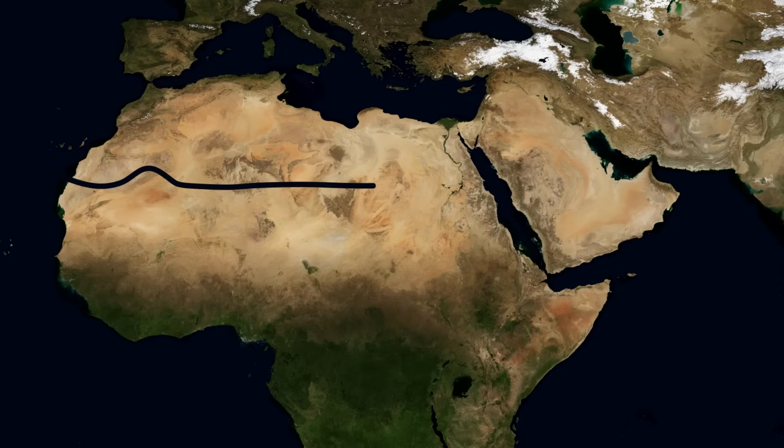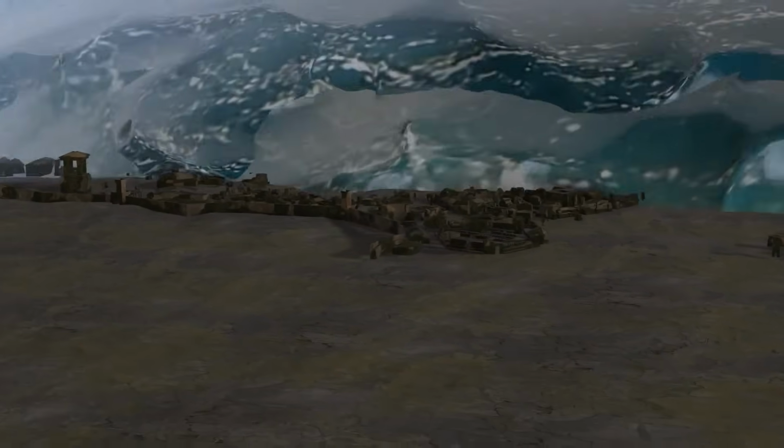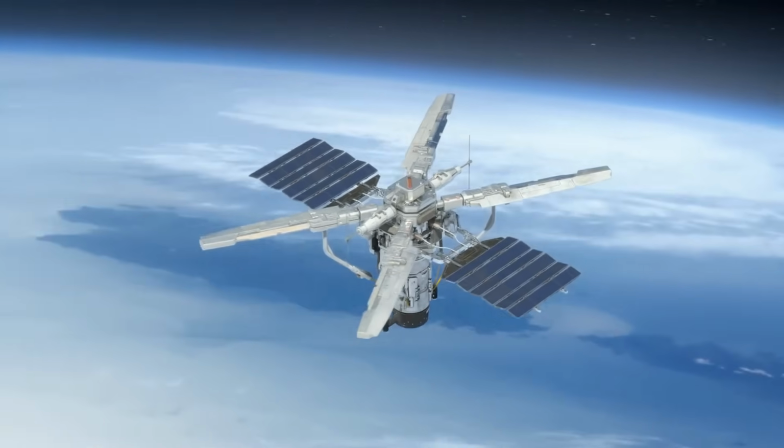The Trans-Saharan Seaway ran through the Sahara 50 to 100 million years ago. The sea allegedly destroyed Atlantis around 11,500 years ago, likely due to a rapid rise in sea level caused by the end of the Ice Age. NASA's Worldview imagery shows patterns consistent with this theory.